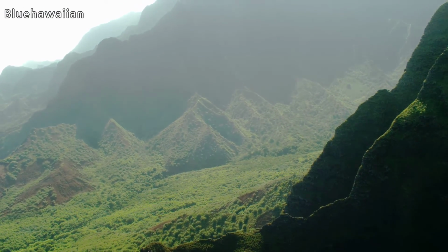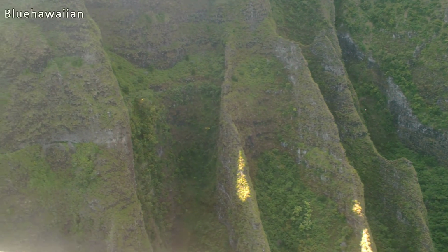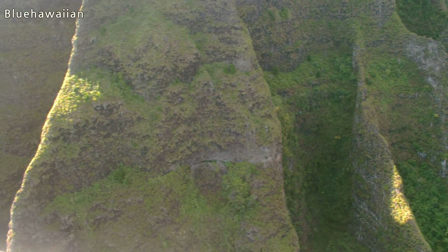I'll try and show you what parts of the Nepali Trail look like too. Bear in mind that some of the trail is only 8 inches. What I'll end up showing you is probably the wider parts of the trail though.